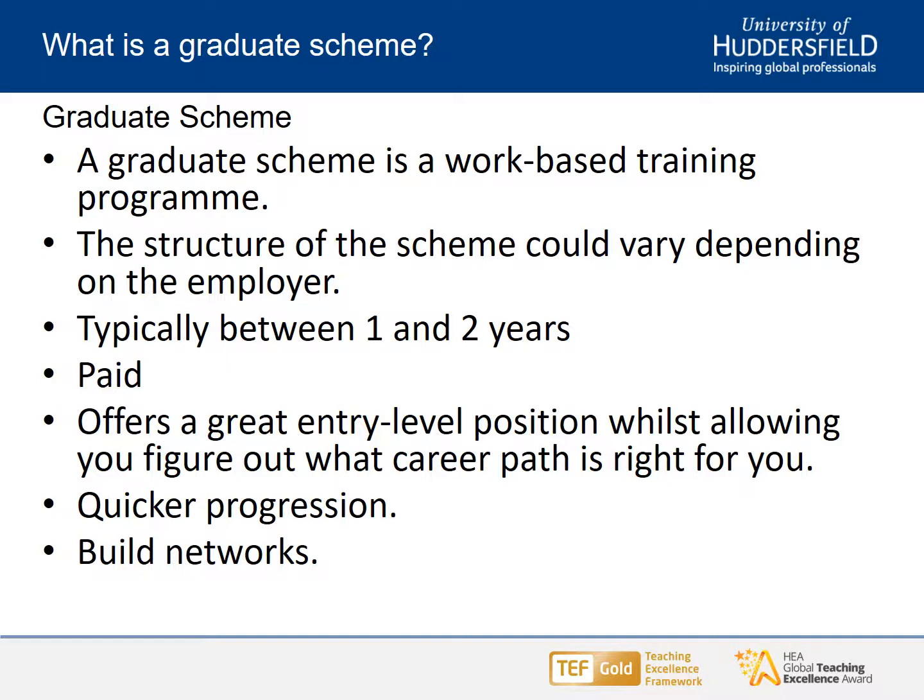They generally last between 12 months and 2 years depending on the employer, and you will be paid a graduate salary. Not only does a graduate scheme work as a great entry-level position for anyone recently out of university, but the experience involved and the movement between different departments will also allow you to figure out what career path is right for you, whilst giving you the essential expertise you need to get there.